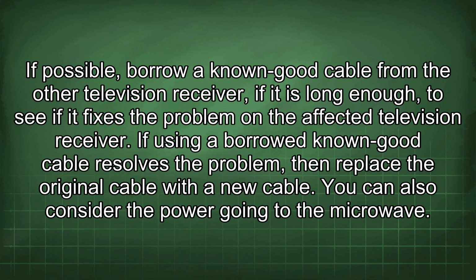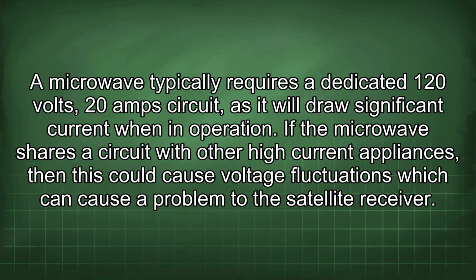You can also consider the power going to the microwave. A microwave typically requires a dedicated 120 volts 20 amp circuit, as it will draw significant current when in operation. If the microwave shares a circuit with other high current appliances, then this could cause voltage fluctuations which can cause a problem to the satellite receiver.